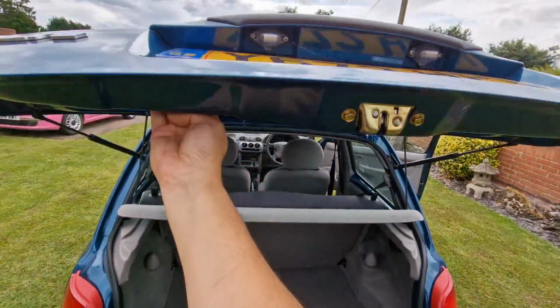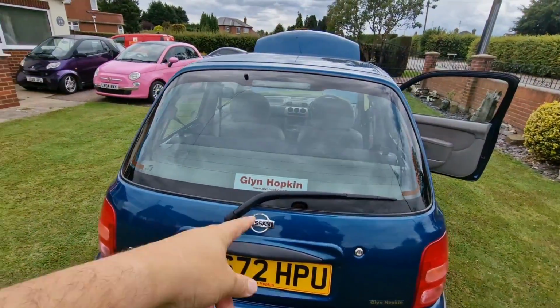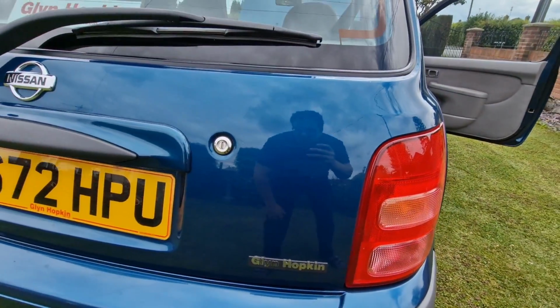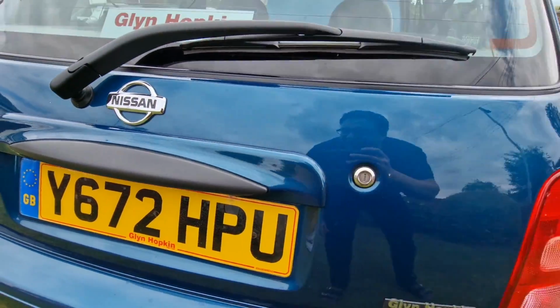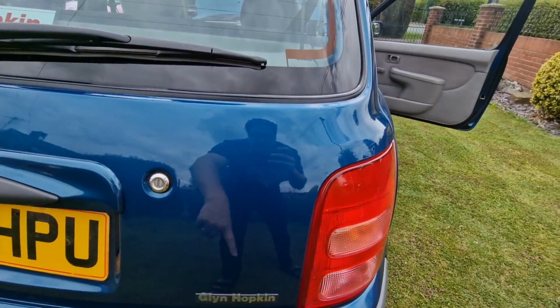Use the grab handle. I'll slowly pull that down and shut the boot lid. And you can see that it's got the Glyn Hopkin dealer sticker. It's got the Glyn Hopkin sign here, Glyn Hopkin number plate. These are the original number plates for the car. It's a Vibe. There should be a Vibe sticker here.